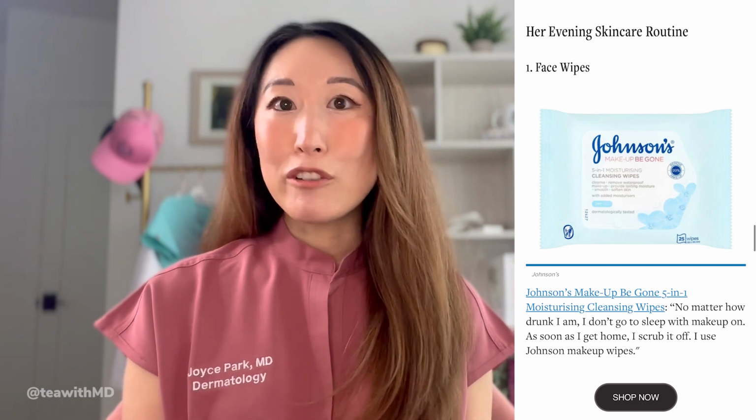Okay, let's hop on over to her nighttime routine, and this will be shorter because she does reuse a lot of products from her AM skincare routine. She starts off with the Johnson Makeup Be Gone 5-in-1 Makeup Remover Wipes, and she says in articles that she always removes her makeup even while she's drunk.